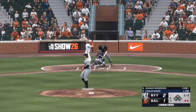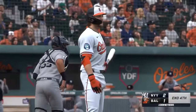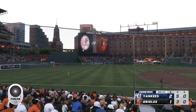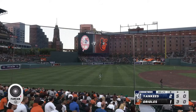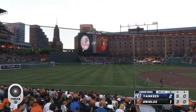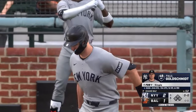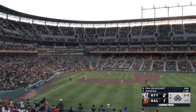The 2-2. Set down on strikes. He didn't make it easy for him on the mound, but they still get the strikeout. Nothing doing this time around for the O's, and our score remains 2-1. Back now at Oriole Park, ready now for the 5th inning. Paul Goldschmidt stepping in now for the Yankees.